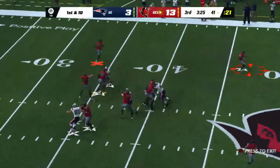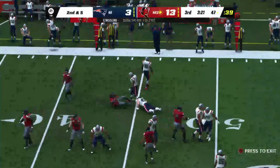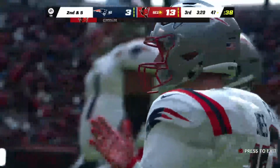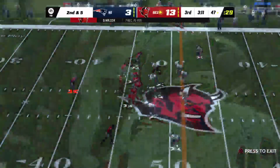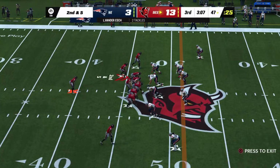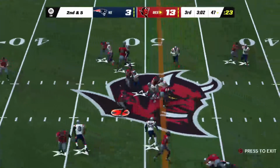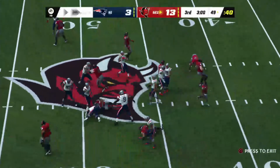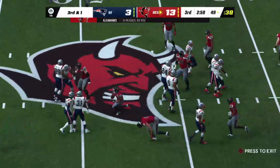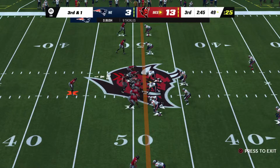Back to throw. McClure. It's a short one here, complete to the tight end. So 5 yards here, 5 on the play, and it'll be 2nd down. Up the middle they go. Eubanks. And he'll take it across the 50 and into New England territory. This will be play number 7 on the drive.